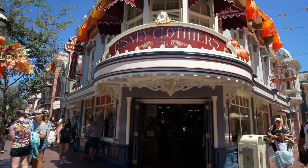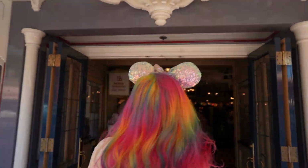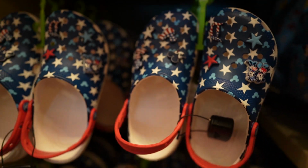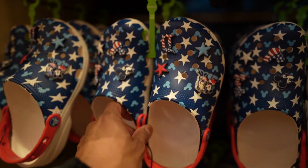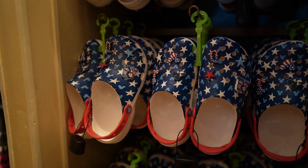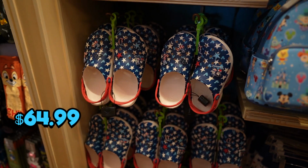Disney Clothiers time. Yes. Let's go check it out together. Yes, let's go. So I was really surprised to actually get some 4th of July memorabilia, the Americana ones. But nonetheless, I'm glad that they're finally here. I mean, these Crocs are amazing. We got to show them on the live stream earlier this week. But for barbecues, it's never too early to have these for next 4th of July. Priced at $64.99. Me gusta.